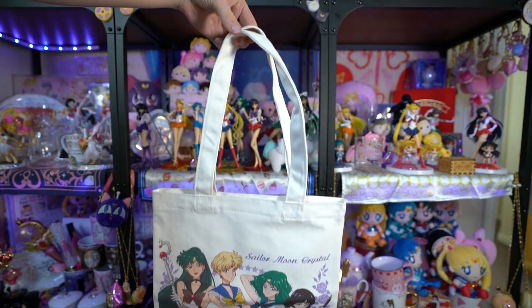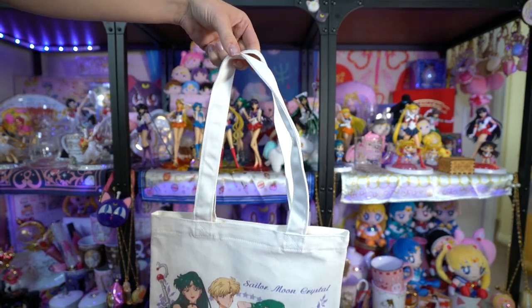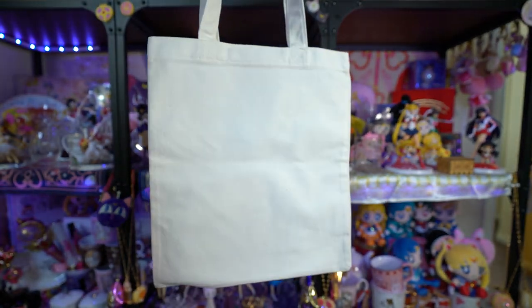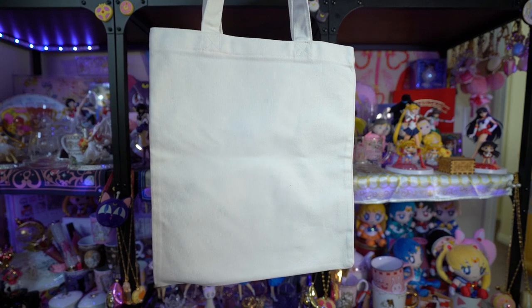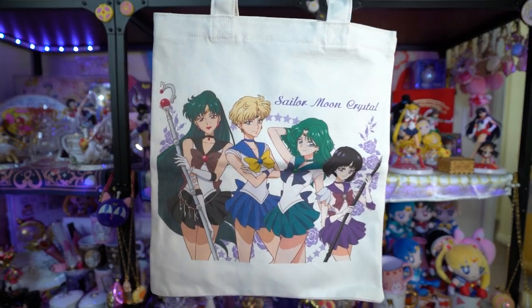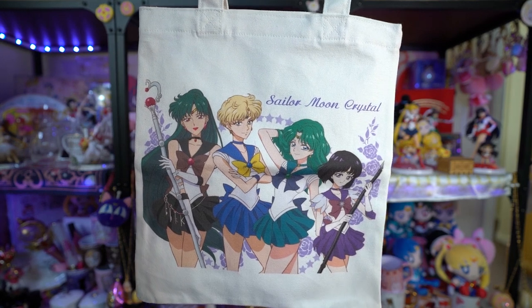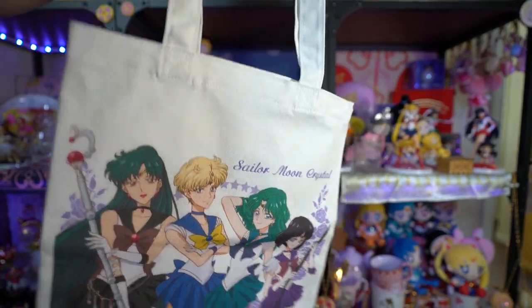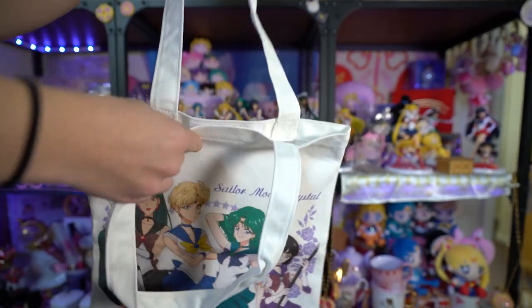This is the first one I got. It features the outer Sailor Senshi because you rarely see things of just the outer Sailor Senshi. I thought that was pretty dope, so I decided to get it. It's awesome. It's just one side for the print. It's not on the back and it's a very simple canvas bag. There is Velcro at the top to close it, but otherwise, good for groceries and things like that.